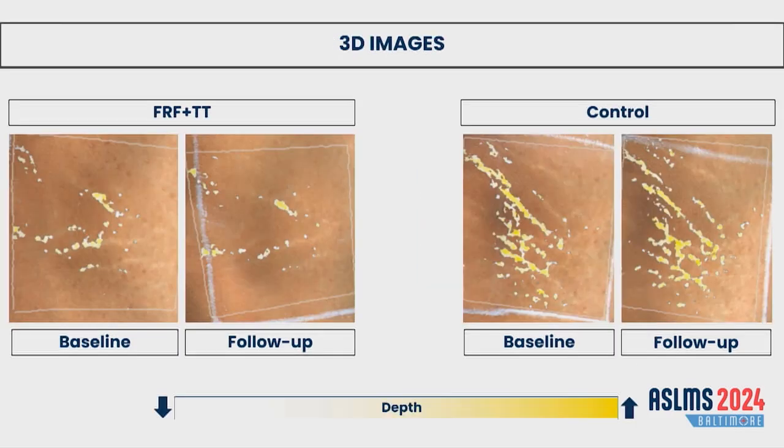We did the same in 3D images, which showed the same. Here we added a filter of depth of lesion: the brighter the yellow, the deeper the lesion. Again, for the combination treatment, the follow-up compared to baseline was slightly better, but the control was more or less the same.